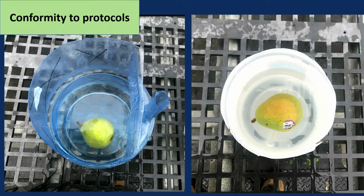For example, we were baiting our pears in the vessel on the left, which is 2 inches longer in diameter than the one Phytosphere recommends on the right. Is there going to be a situation where the zoospore can't swim those 2 extra inches and we don't get the positive? Maybe, we don't know. The point is we're really trying to conform to exactly what other nurseries are doing. So that way, whether we're getting positives or negatives, we're comparing ourselves to something really standardized.